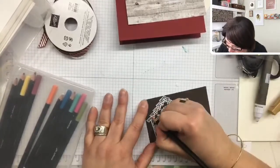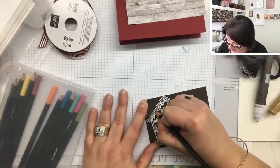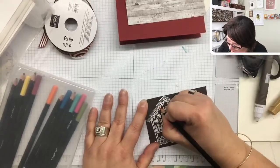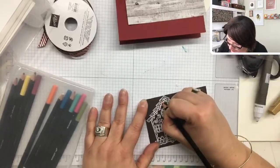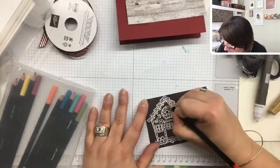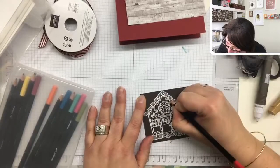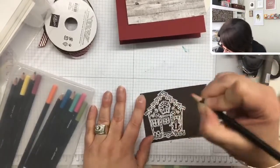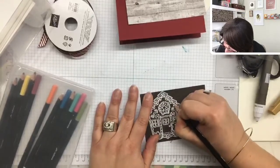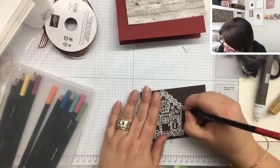Okay, and let's give some of these little peppermints some red. When it's embossed, it's kind of easier to color too, because your pencil crayon kind of bumps up against the outside and tends to stay in the lines, as long as I don't go outside the line.